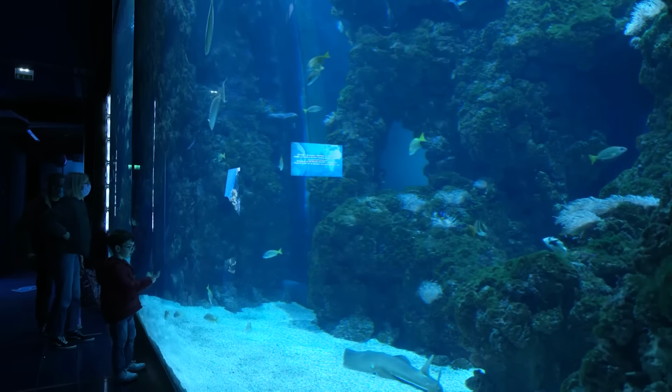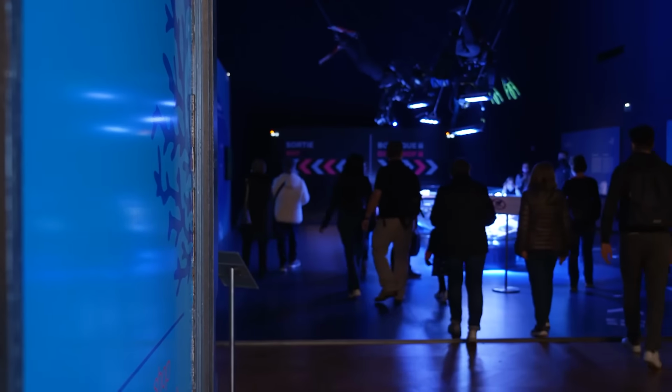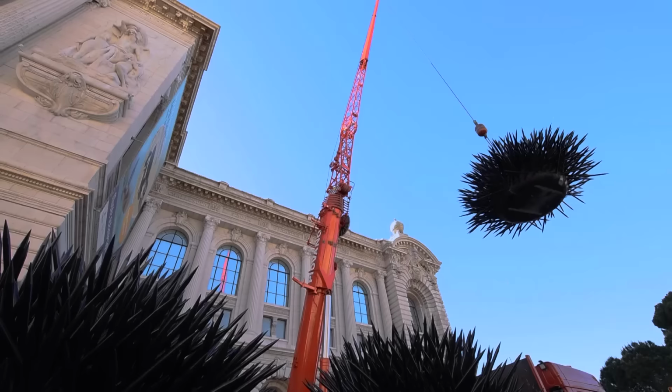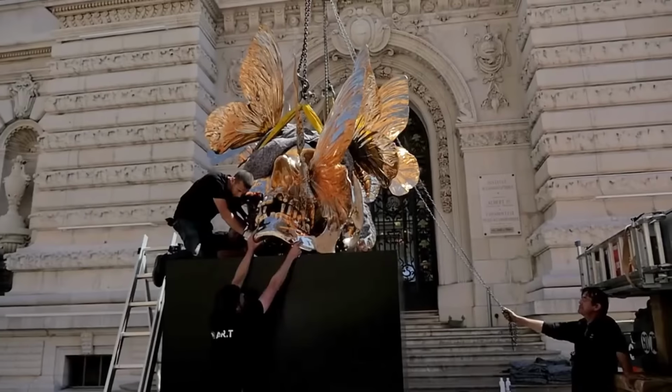It's a place that attracts 650,000 visitors each year, whether for its science or its art, as large-scale exhibitions are regularly held here.